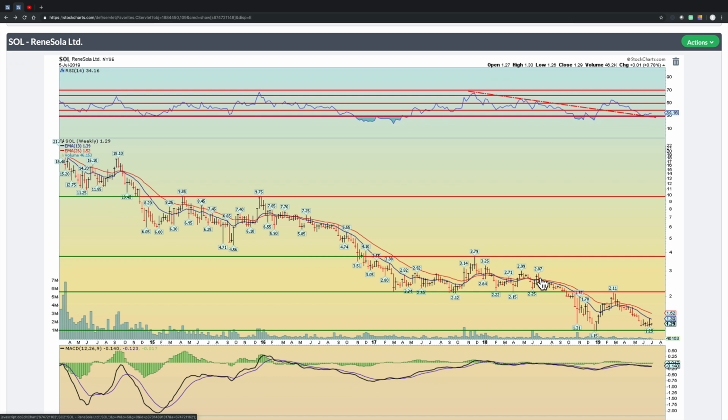Here's Rene Sola, SOL, another one that's kind of bottoming here, but this one's a little different because it broke out of its downtrend and now it's consolidating. If it can break above that 38 level, this one can make a very sharp move towards that 2, possibly 4 level. So it's got some upside. The downside, you want to have a stop loss below the 115 level. So if you like these speculative names, this one's something to consider, because the explosion to the upside, if they churn things around, could be very, very profitable.